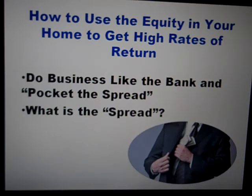How to use your equity in your home to get high rates of return. Do business like the bank and pocket the spread. So in other words, you're going to take the equity out of your home. You're going to do a home equity loan. And then let's say that you have $30,000 in equity, and you borrow that at 4 to 5%, and you lend that out to me, you could be making almost double. So in other words, you can pay your mortgage and still have money left over every month, and it's not making you money in the bank like that.